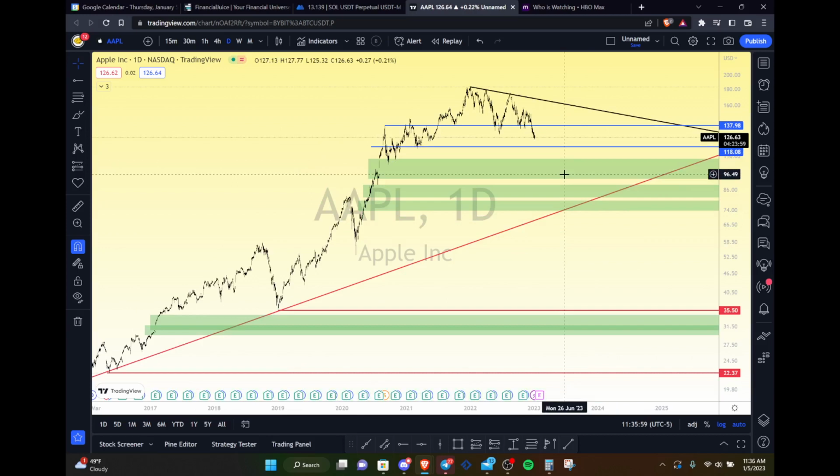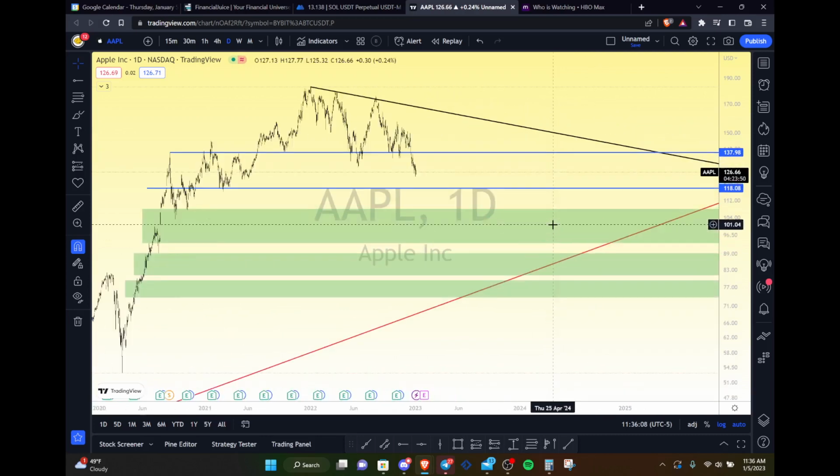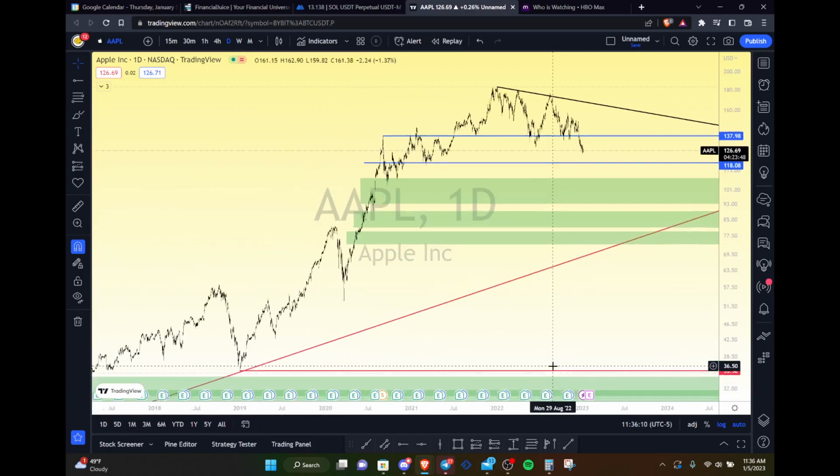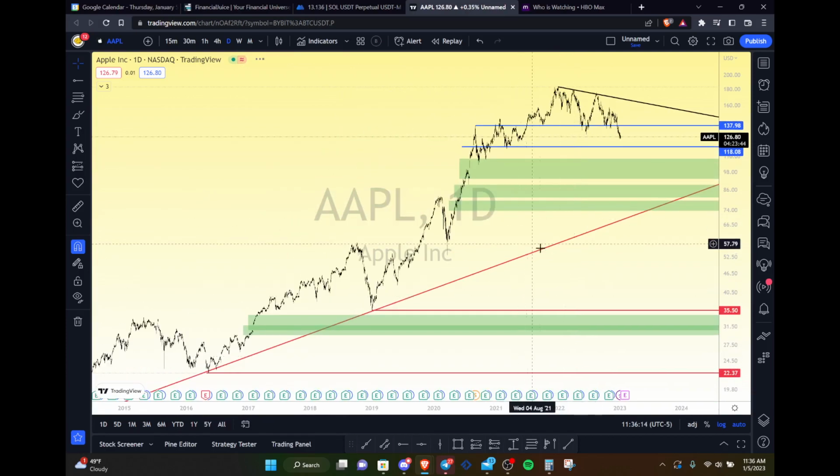So my bias is to the downside. It's to the downside for Apple overall, but I do think we've mapped out a bunch of places where we can look for some major nice bounces, some major reversals, but ultimately I do think it goes lower over the larger periods of time here.